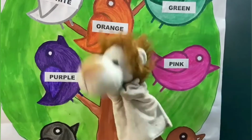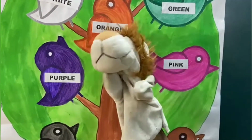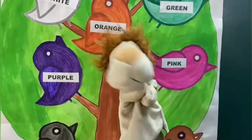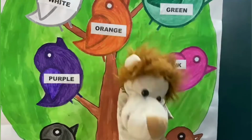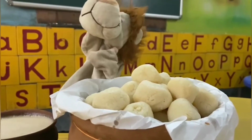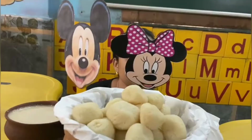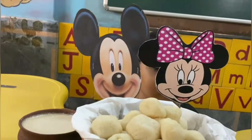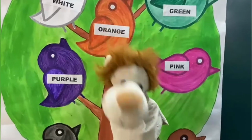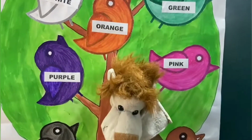Let us take them for a trip to our beloved city of joy, Kolkata. But before that, let us treat them with our favorite sweets like Rasgulla and Mishti Doi. Before we start our trip, let's take the blessings of gods and goddesses.